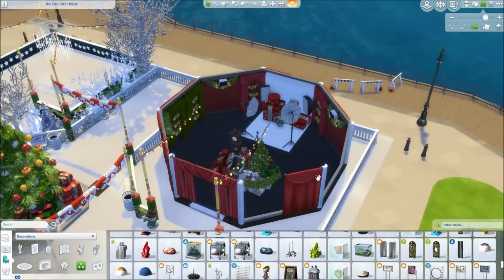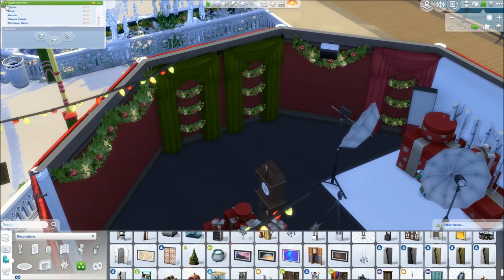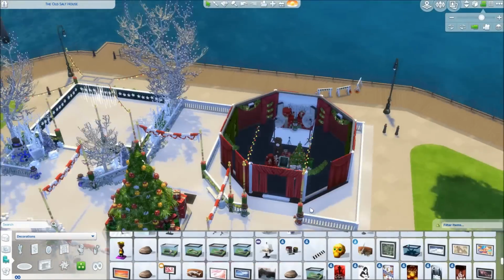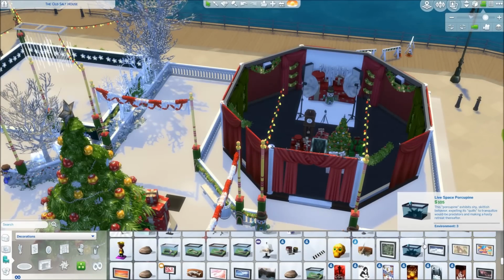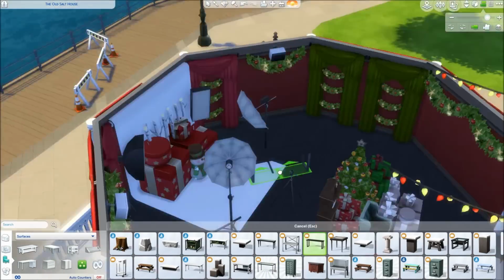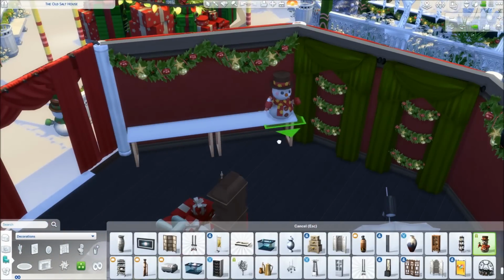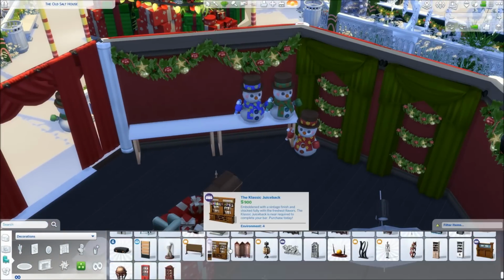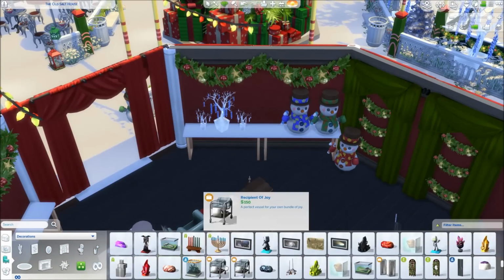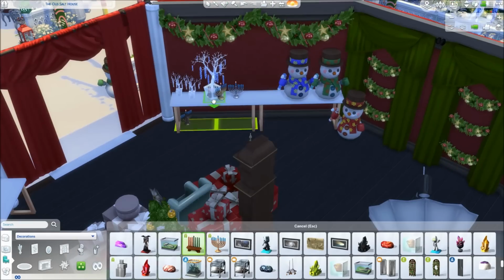Yeah, what am I doing? I'm putting up some decorations on the walls. And then I was like, well, there's a lot of free space here. What do I do with all this free space? And I thought, maybe you could also get some gifts here, or maybe some souvenirs. So I put these tables up and a whole bunch of Christmas related items that I thought would be cute if your Sims could buy, or things I thought you would buy.